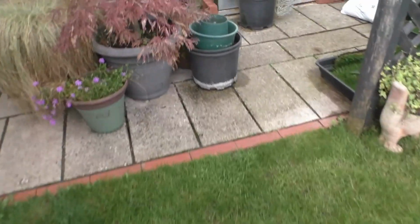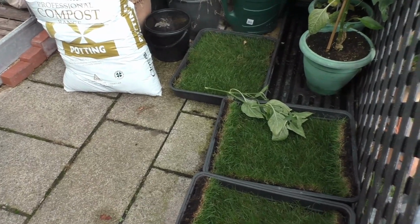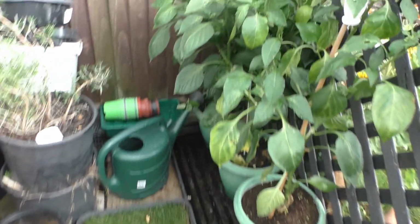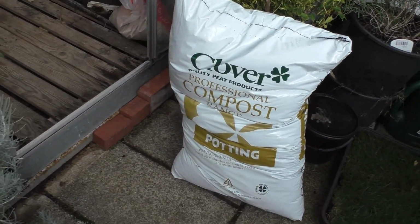As you can gather, I'm home now. This turf here is because the dog has got acidy water, so when she burns a bit of the grass I replace it. So I've managed to keep some back. Birds are still coming along. I've just now been out to buy professional compost potting.